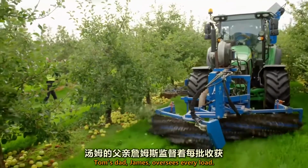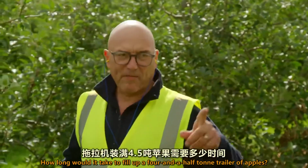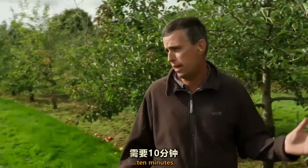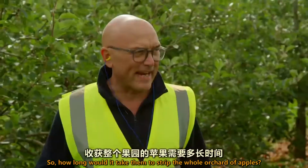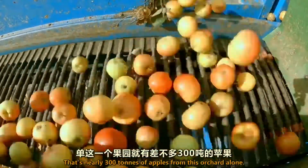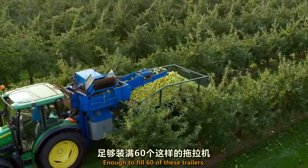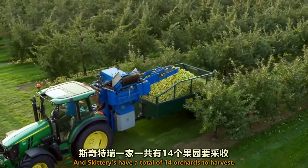Tom's dad, James, oversees every load. How long would it take to fill up a 4.5 ton trailer of apples? Mate, 10 minutes. No way! So how long will it take them to strip the whole orchard of apples? Probably 3 days. Wow. That's nearly 300 tonnes of apples from this orchard alone. Enough to fill 60 of these trailers. And the Skitteries have a total of 14 orchards to harvest.